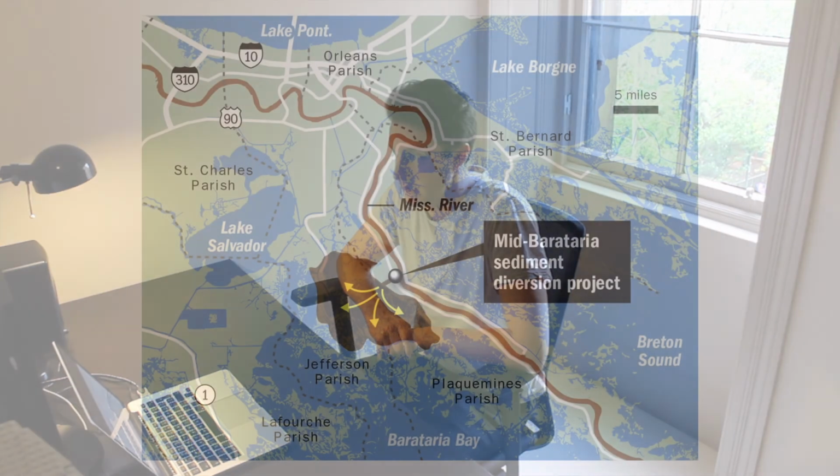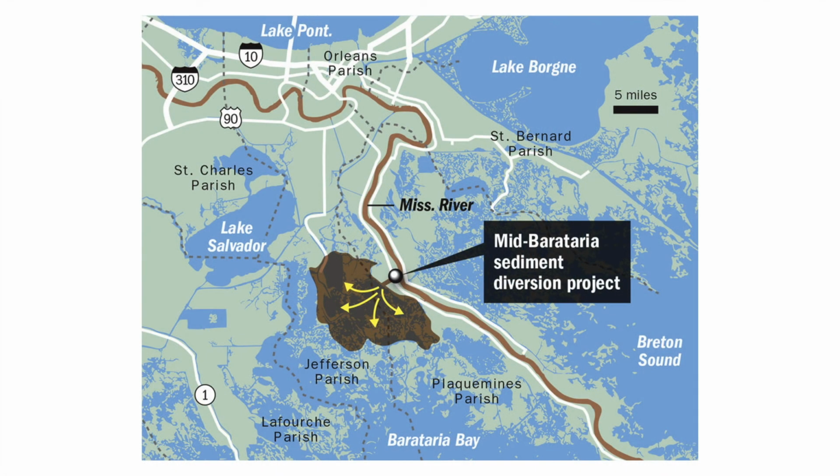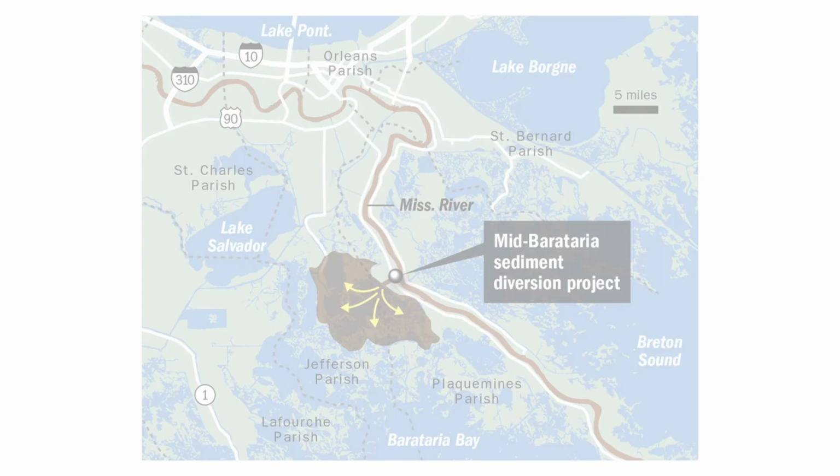To make this a reality, governments and NGOs are working on preserving, restoring and recreating salt marshes. In the Mississippi Delta, a $250 million project is hoping to restore the flow of sediment to the marsh.